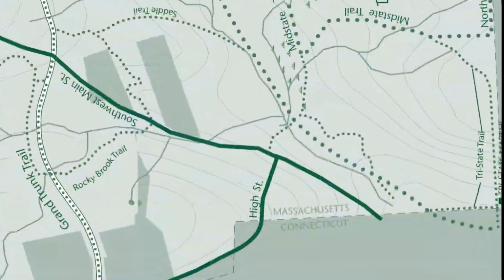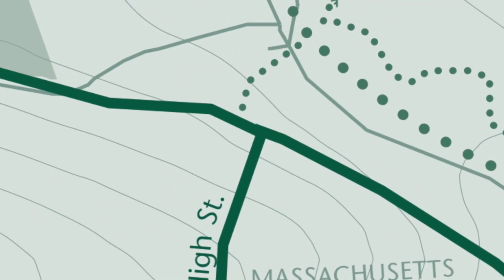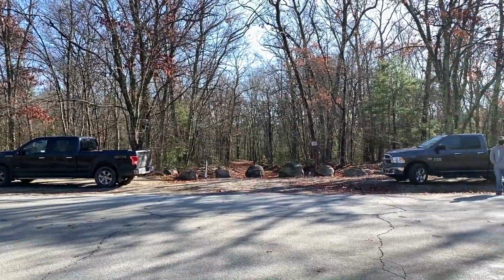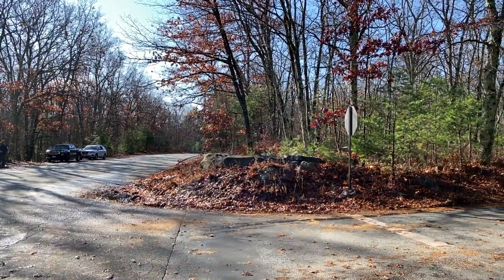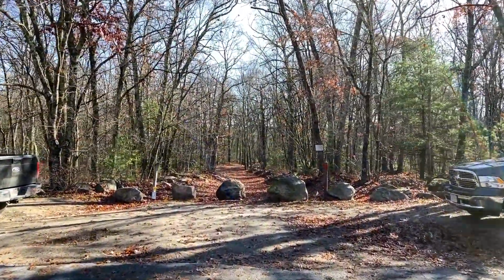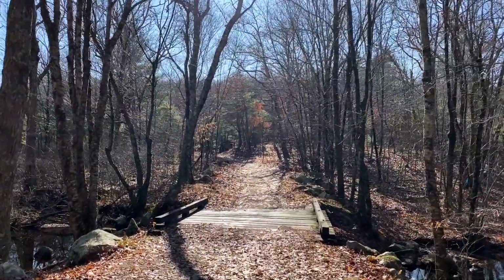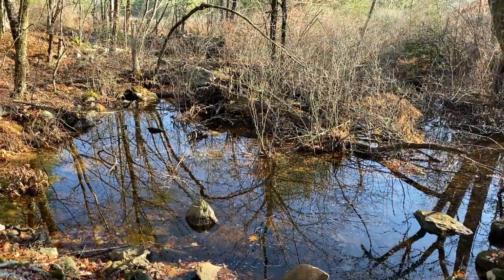First up is the tri-state marker. This is where Massachusetts, Rhode Island, and Connecticut meet. We parked along the road on Southwest Main Street across from High Street. Six large boulders mark the start of the trail. It's an easy walk on a well-maintained trail with a nice little bridge and a trickling brook as you make your way to the SNETT, or the Southern New England Trunkline Trail.